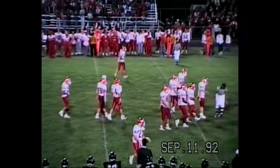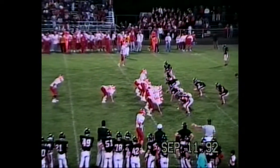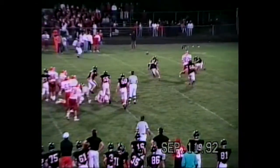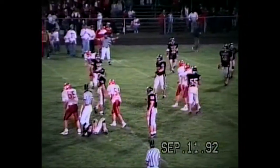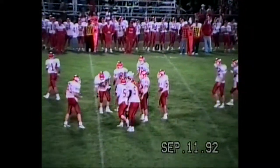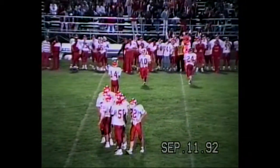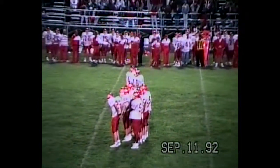So once again, London is rolling here. Just when they were facing a second and long situation, they come up with a big pass, and now here's another pass, and it takes a wicked angle and a high bounce off the shoulder pads of Adrian Terry. Terry was wide open, no one within 5 yards of him, but he couldn't bring it in. It hit his shoulder pads and went way up in the air and almost was intercepted. That brings up a 4th down and 3, and we'll see what Coach Dobbenmeyer decides to do now.